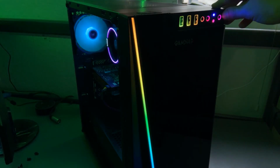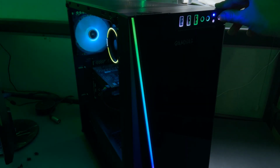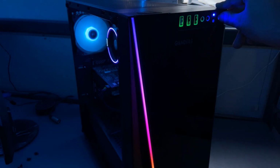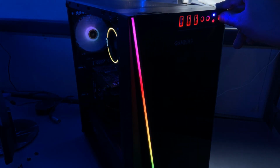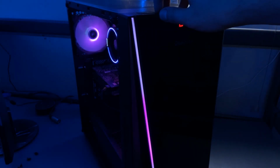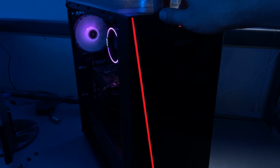This case is jam-packed with RGB in it, which is great for someone like me that loves RGB because it basically allows me to have my setup be any color I want. And although it might be a little bit more expensive in the beginning, it's always worth it in my opinion to get that RGB bling.